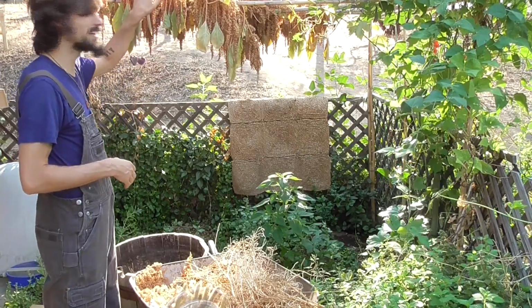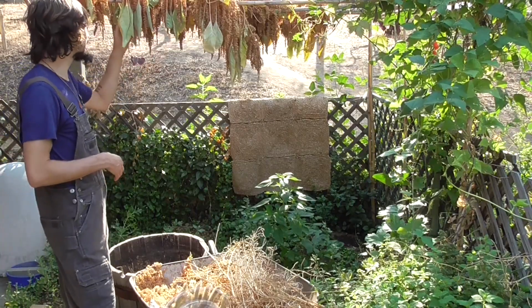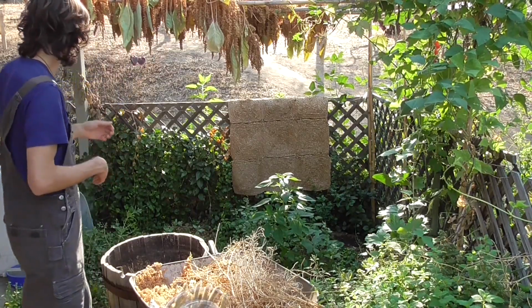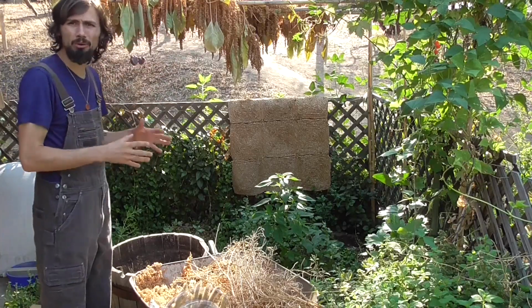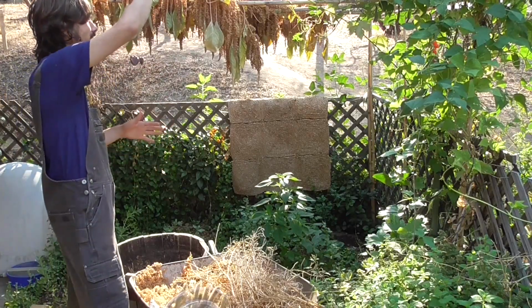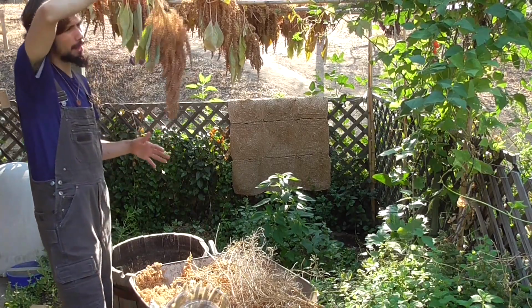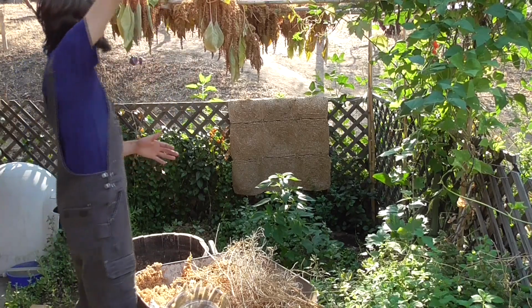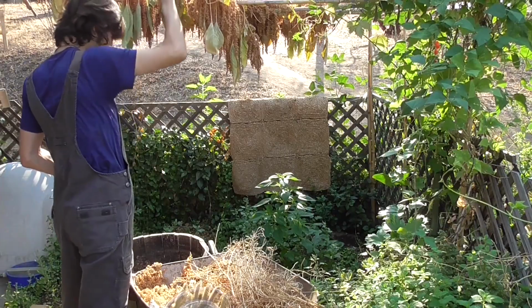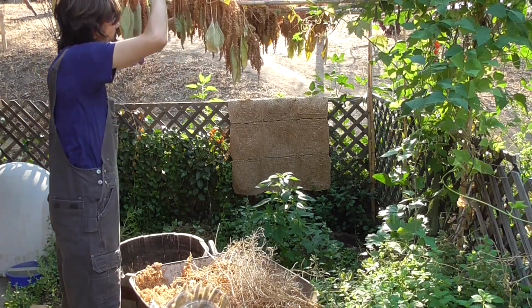So I'm hanging the amaranth heads here above, and what that does is that allows it to really quickly dry out from all sides, really, really fast. And I can just take it off from here, and it won't be all floppy like this. See how this is all limp and floppy? When you take it off, it won't be like that when it's fully dried. When you take it off, it'll be all stiff.